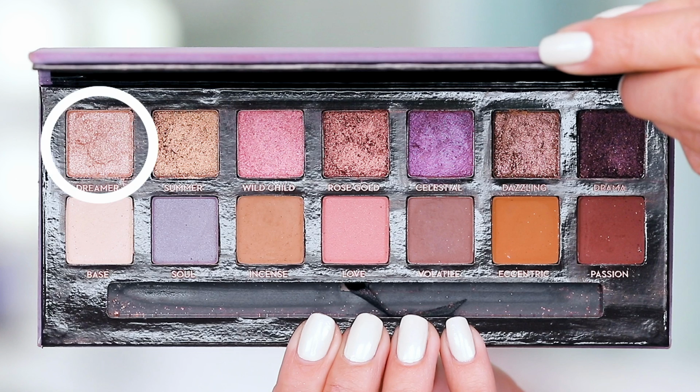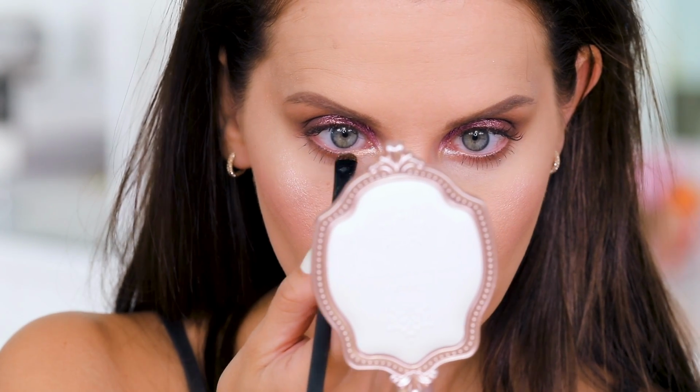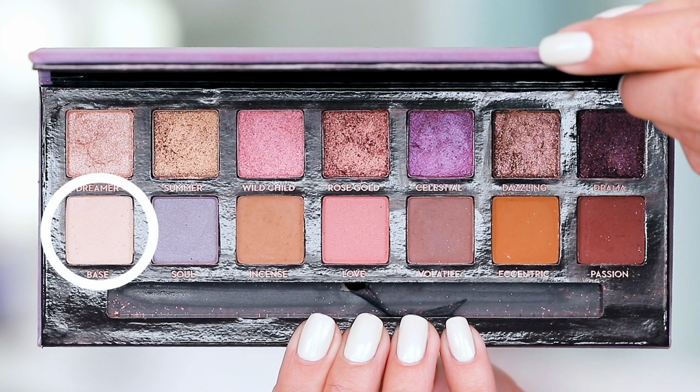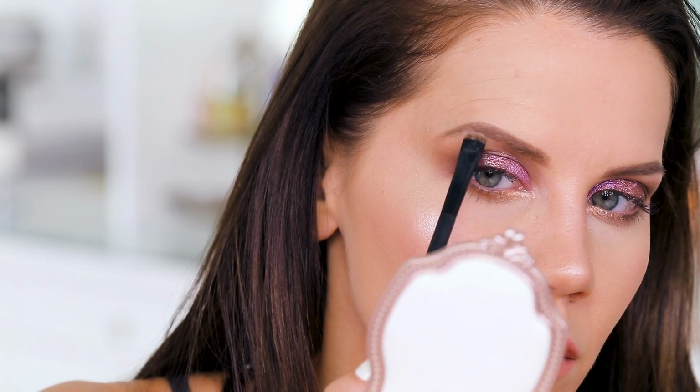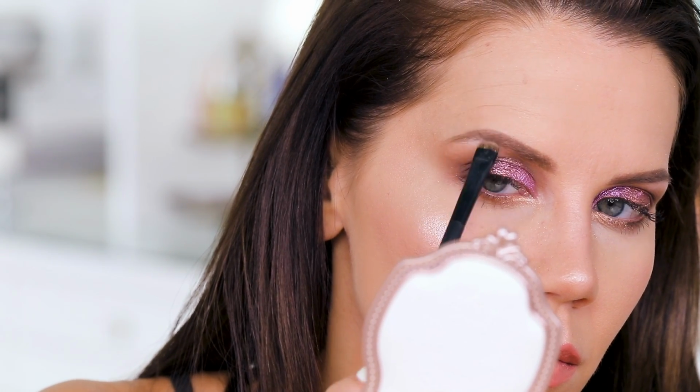And then I did go in with Dreamer, and I put this on the inner corner, kind of brought it out just a little bit right here. And then I took Base, which you could use as your base, but I just use this as my brow bone highlight, just to kind of open my eyes up a little bit, because remember, light will make things move forward, dark will make things move back. Think about that when highlighting and contouring.